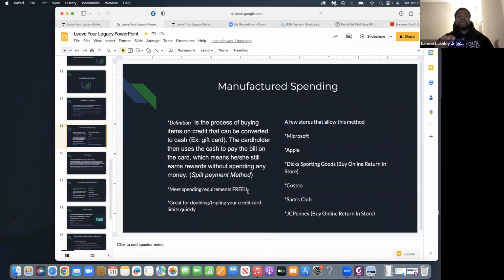If you want to take advantage of manufactured spending, it's a simple process, right? Let's just say US Bank says, hey, we'll give you a free $300 if you spend $3,000 in, let's say, 3 months. What are we going to do? I'm going to go to Costco. The MacBook's going to cost $3,000. I'm going to use my personal credit card, $3,000, swipe that, and I'm going to use the split payment of a debit card of $300.